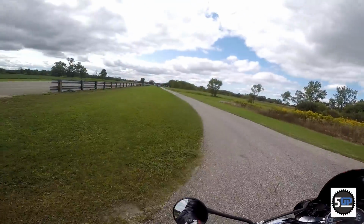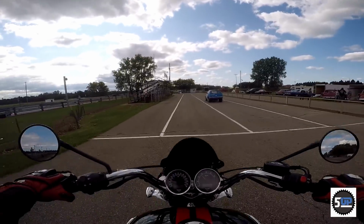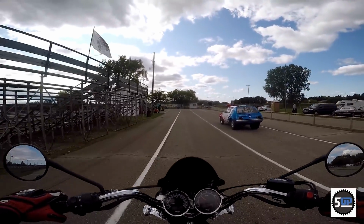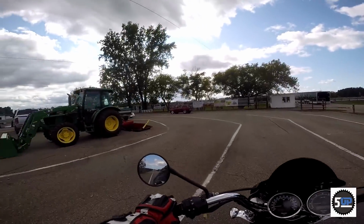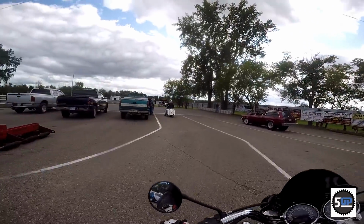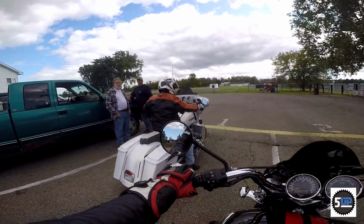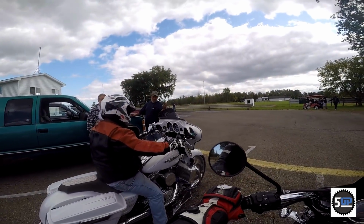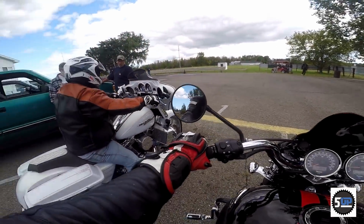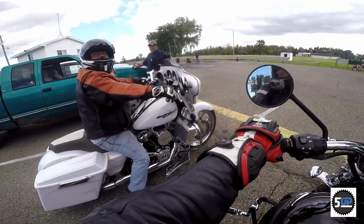I missed a gear there and still beat him. So here we have this Harley bagger that this guy supposedly has 20-some thousand dollars into. Procharged, intercooled. We're gonna see what happens. Beautiful bike though.